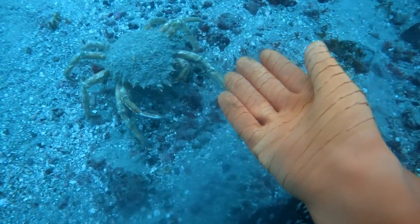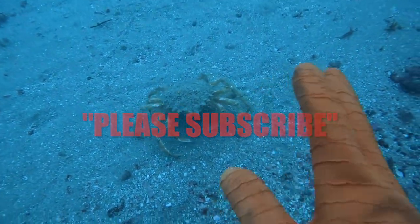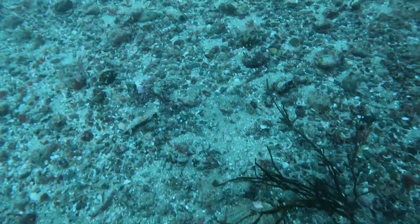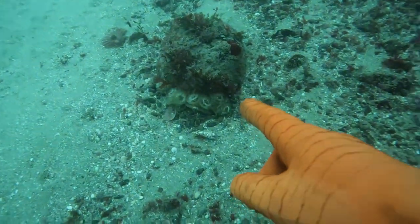This one isn't carrying eggs yet, so obviously the males haven't come in big numbers. But it's a really good sign because this crab is nice and lively and it's starting to go from the browny orange to the red. When they get big red legs like that, that means they're ready to breed.